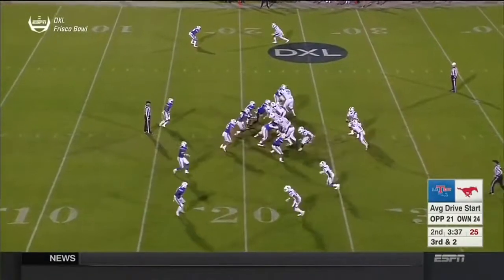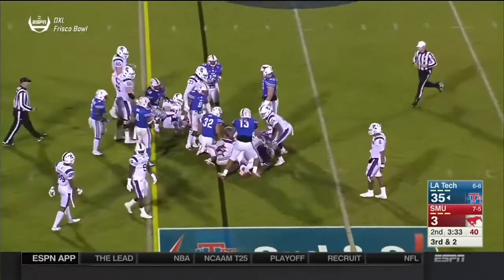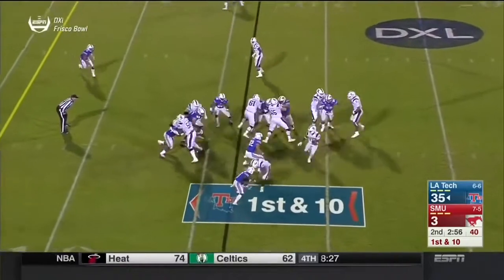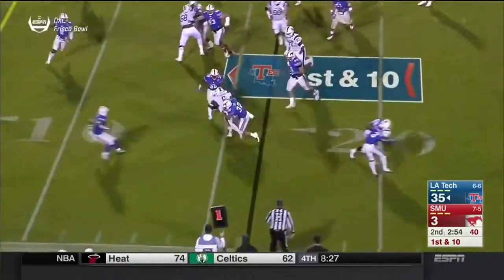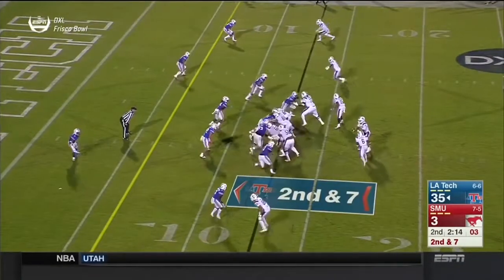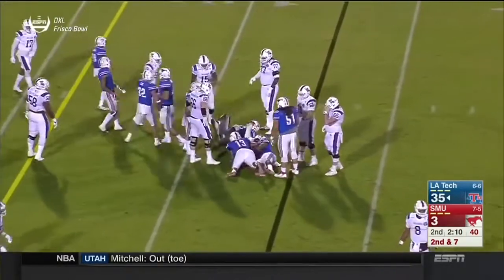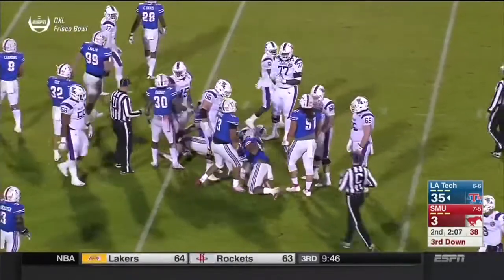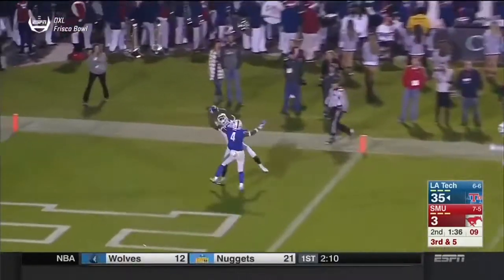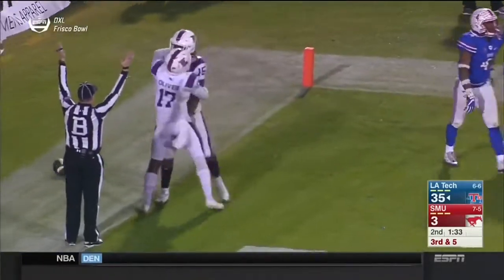A game. And just look at the average start position for La Tech. They're going downhill. This whole week trying to prepare for tonight. Scott's got it, to stay on the field. Smith's got 4 options. He picks single coverage into the end zone, and it's a touchdown.